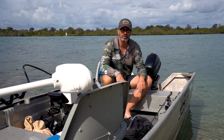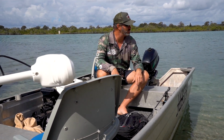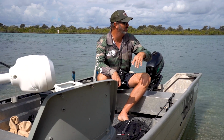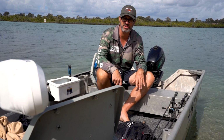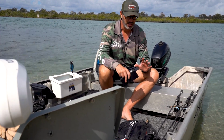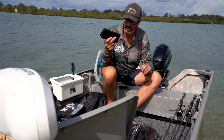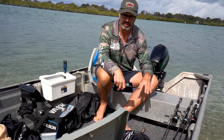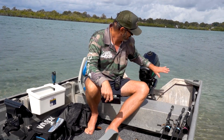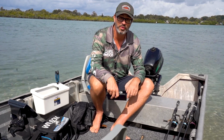Well, what's the final verdict? Needs a bigger motor. With two blokes in here, it's just too slow. You can't really skirt around to different spots. You've sort of got to hang around the same area unless you're willing to put in hours and hours of very, very slow travel. But in terms of its stability, it's fantastic. I'm very happy. You've got to move that seat or the Minn Kota across so it's not hitting the seat. And everything else is great. So just a bigger donk, I think. And I think we've got one on the way.